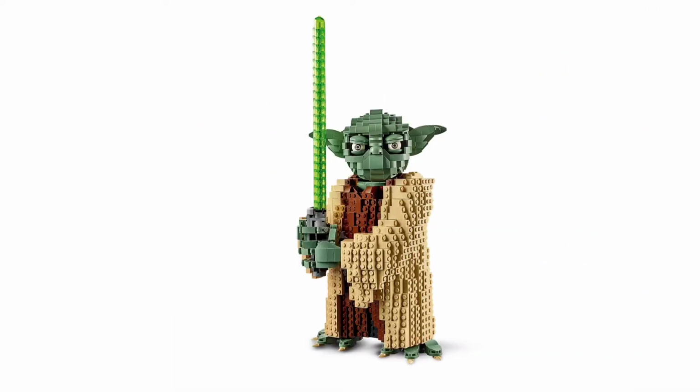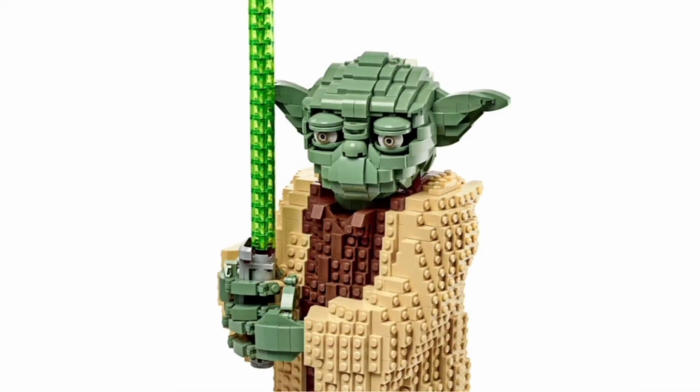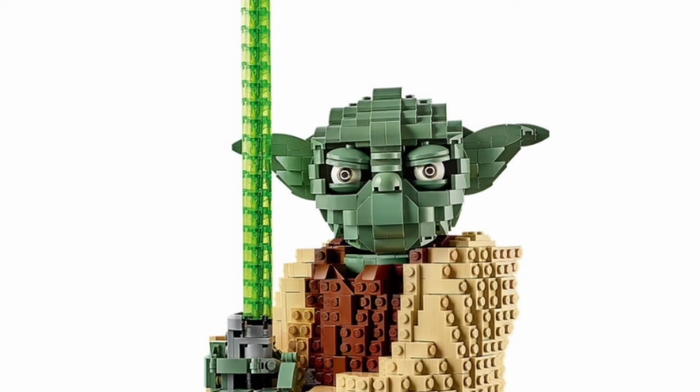And then there's also a buildable Yoda figure as well. Everyone forgets about this. He's a bit creepy, but he's also cute and he's quite a desired set by many fans. And it's incredible that this thing is on sale along with all these other sets.